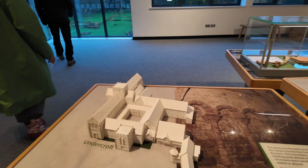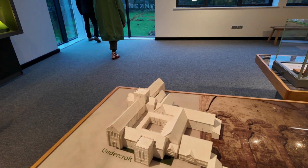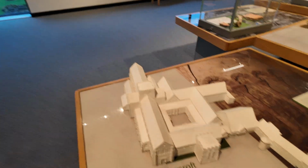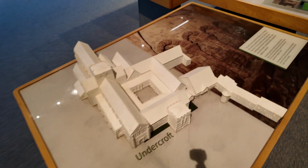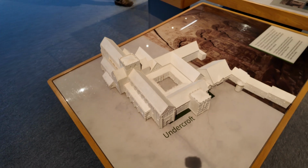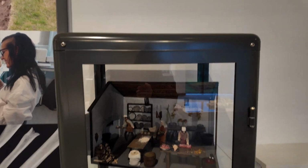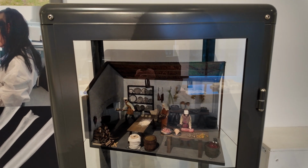This is a model of what the Priory would have looked like in its heyday. It was founded in 1134 when the canons moved here from their old site in Runcorn. And you can see here is the garden with the cloisters around the outside that we saw the ruins for out there. So this is a replica of the kitchens here at the Priory, with people making their meals.